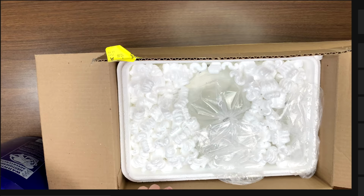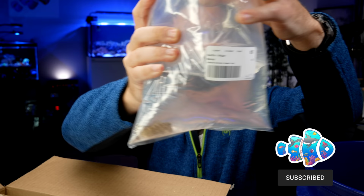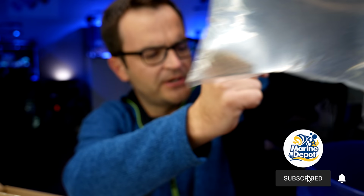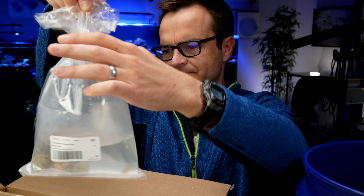All right, what do we got? Okay, evidently I got a sailfin algae blenny. I completely forgot about that. I'm not sure which tank to put her in. Well, good job, me. What do we got here?